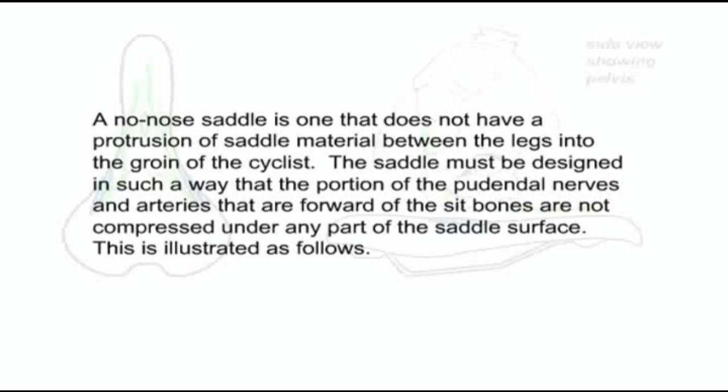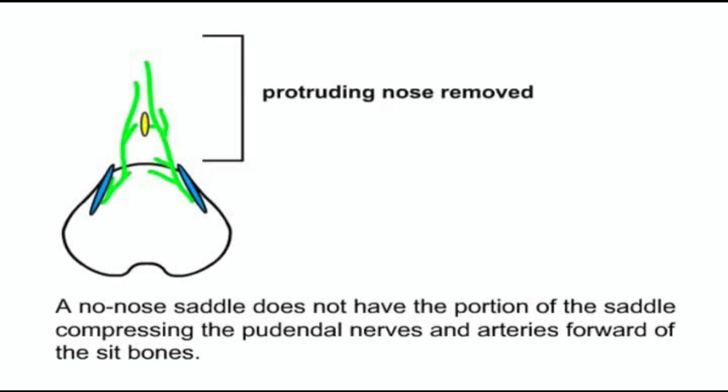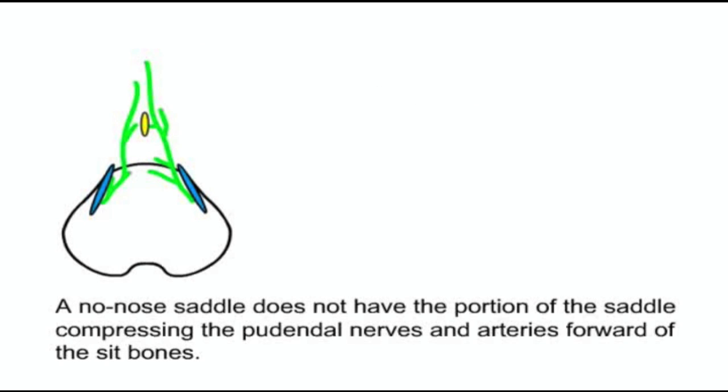This is illustrated as follows. A no-nose saddle does not have the portion of the saddle compressing the pudendal nerves and arteries forward of the sit bones.